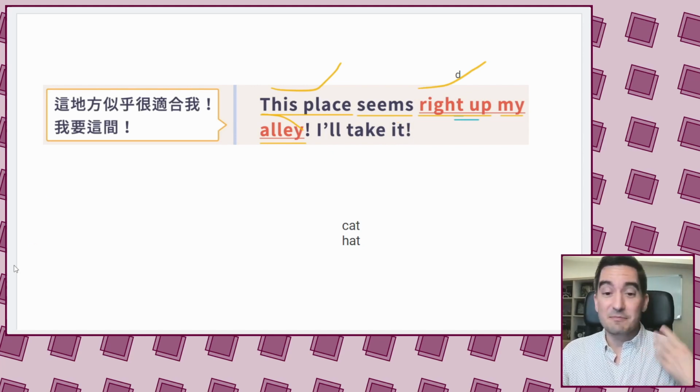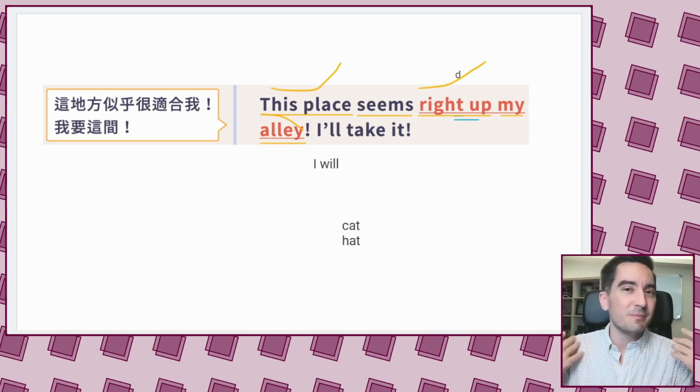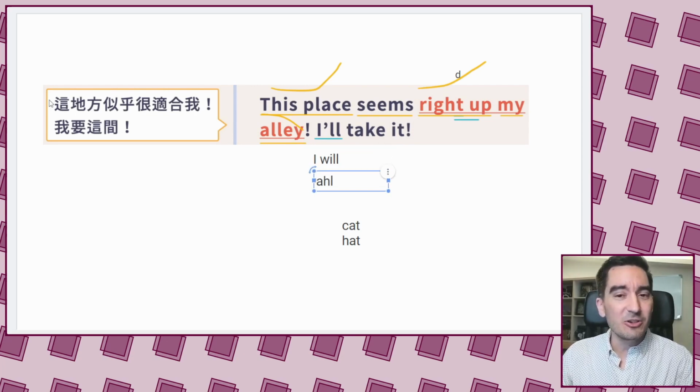I'll take it means, yeah, give me this apartment. I like it. I'll take it. Now, here, "I'll" is "I will." But you don't say "I will," which is two sounds. Speakers are lazy. You want to save time, so we squeeze it together into one word: I'll. If you say it fast, it sounds almost like AHL. I will becomes I'll, but when you say it fast, it sounds like "I'll take it."